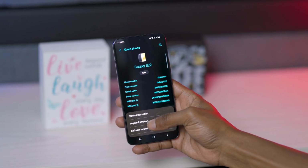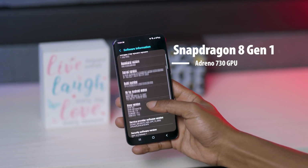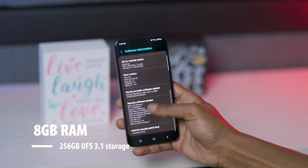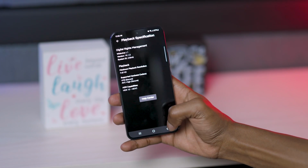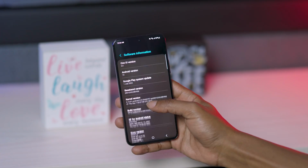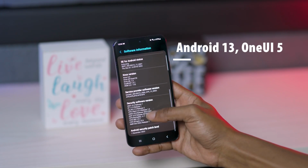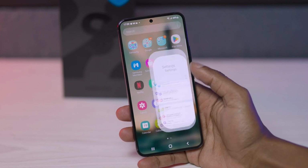The S22 comes with Snapdragon 8 Gen 1 processor paired with Adreno 730 GPU and 8 GB of RAM and 256 GB of storage. You can expand the RAM up to 16 GB with the added 8 GB of virtual RAM. It runs on Android 13 and One UI 5. Comparatively, one of the best user interfaces when it comes to Android smartphones.